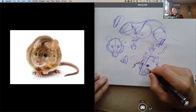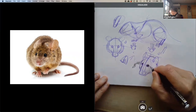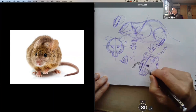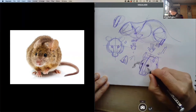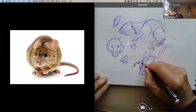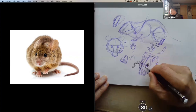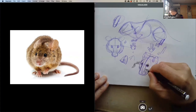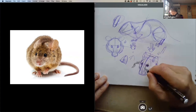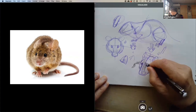Last thing I want to point out is that there's a little bit of a pale area around this mouse's eye. And if I block that in, it's also going to really help me get this sense of the pattern on this one's little head.